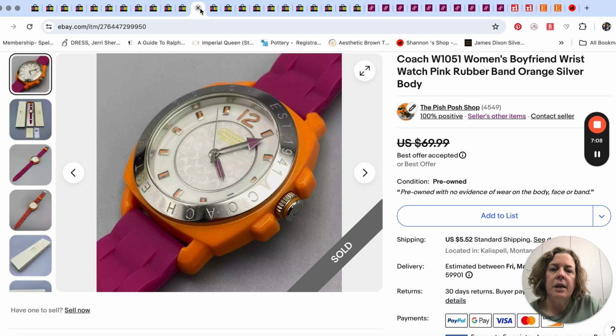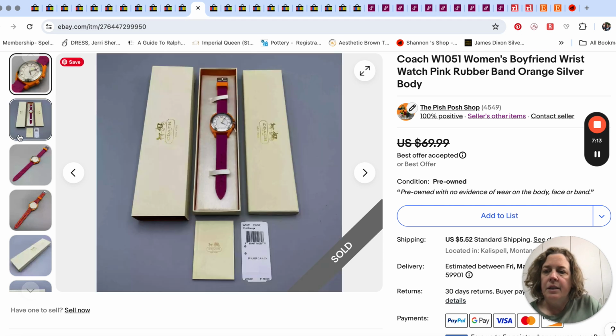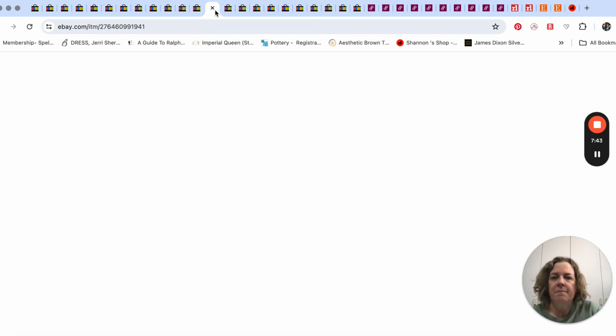Then here's that Coach watch that I shared in my jewelry haul. These were the watches that I had. I didn't have my phone on that trip, and so I couldn't check comps or anything like that. So I kind of bought them blind. I bought this one for, I think, $20, and we sold it for $60. So I did make a little bit of profit, not a huge amount. But like I said, I was just hoping, let me just get my money back. If I've made a huge mistake, at least let me get my money back. So we did a little bit better than that.